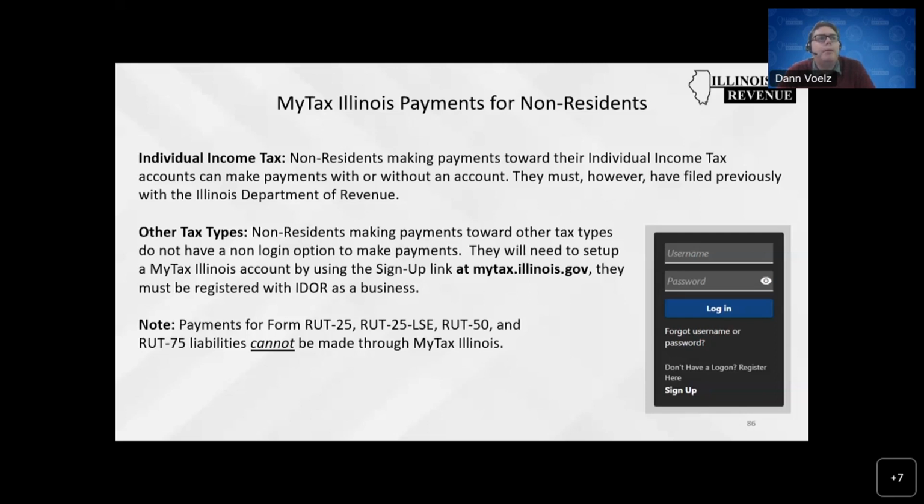If you're making payments for the RUT 25, RUT 25 LSE, RUT 50, or RUT 75 vehicle transaction liabilities, these cannot be made through MyTax Illinois, and you would just need to respond to the letter with a cashier's check or money order or regular check.